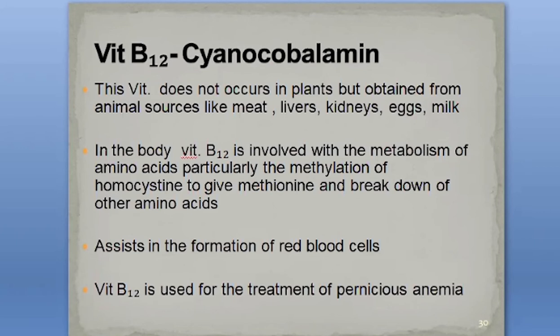So, of importance there, what is the role of methionine in the metabolic activity? So this is very, very important.